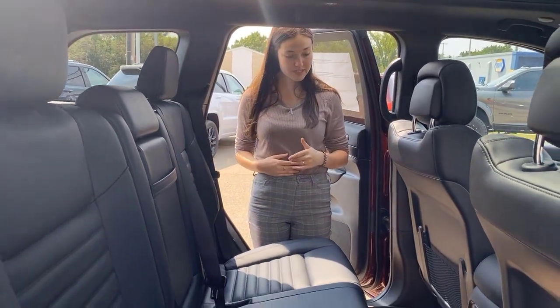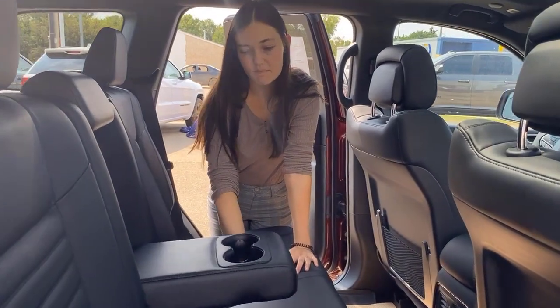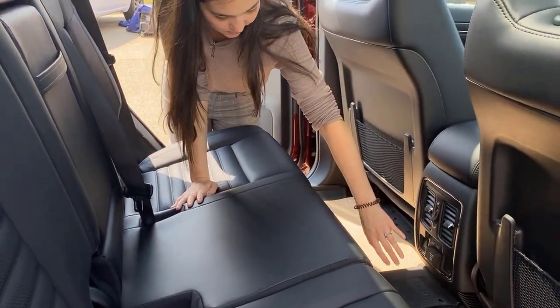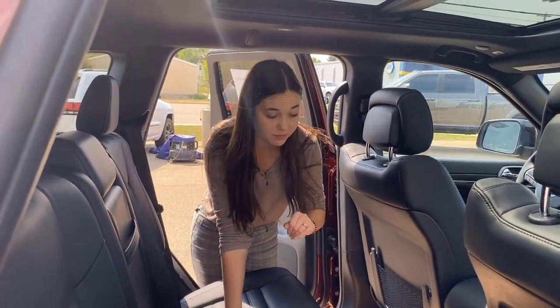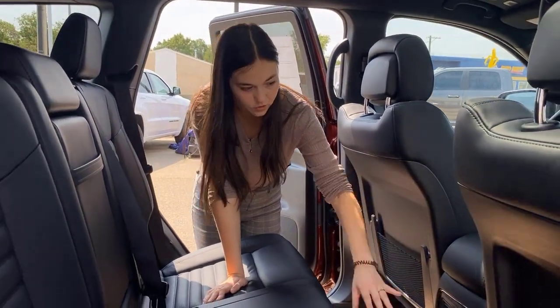There is a ton of space back here for your passengers, lots of leg room. They're gonna have a middle armrest. It has 2 cup holders in it, which is super handy. And then coming down here onto your center console, you're gonna have a 115-volt plug-in and 2 USBs. So on long road trips, your passengers are completely covered and they can plug in all of their devices. And then they do have the option to control their airflow as well.